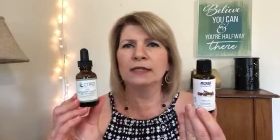I would definitely recommend always do your research on both CBD and essential oil. And the reason why you want to do your research on CBD and essential oil is because not all brands are alike. Every formula is different. Now, when it comes to the clove, for example, the clove essential oil with Now and then with all the other brands, I mean, even the brands I didn't mention because there are so many.